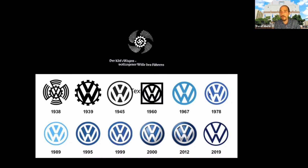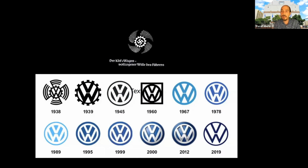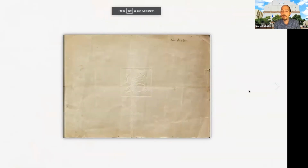And then the logo evolved slightly until the one that we know today. And here we have a picture of Adolf Hitler amused with a prototype model of the Volkswagen. And this is Porsche showing the rear of the car, which was supposed to hold the luggage and carry stuff. So I'm going to show you the booklet briefly.